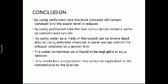I want to conclude the topic by using perforated tube. The back pressure will remain constant and the sound level is reduced. For this reason also, we can reduce sound level by using this perforated tube. And by using perforated tube, the fuel consumption remains the same as the conventional system. There is no extra fuel consumption during the use of perforated tube also.